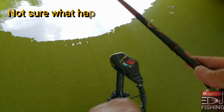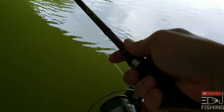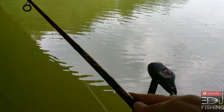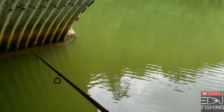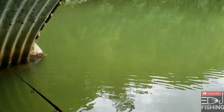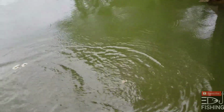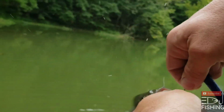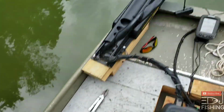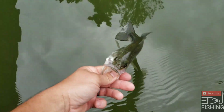Totally felt one hitting it. Oh, there's a fish right there at the end of the tunnel. Oh, I see fish right through here. One's got it. Oh. Nice. Little one, but it's fish. Let's put him back. Nice.